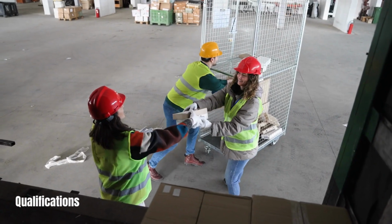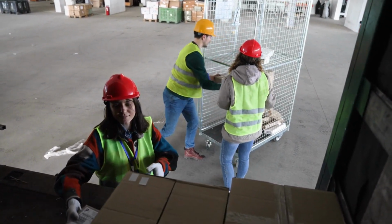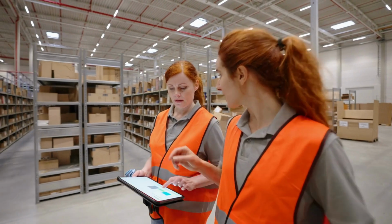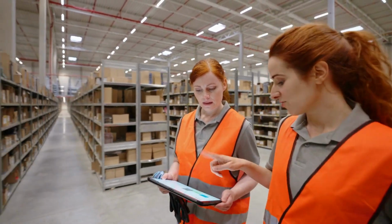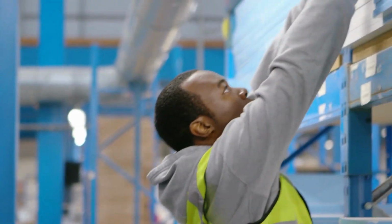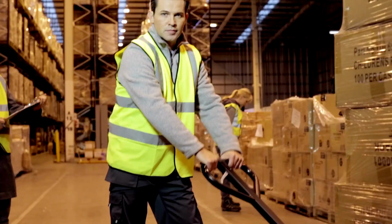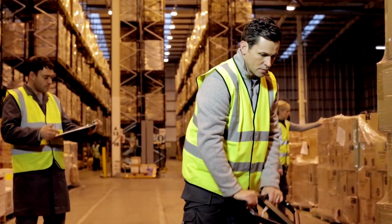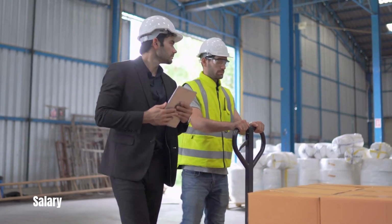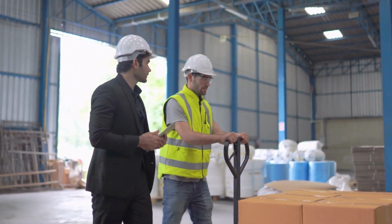Qualifications: you don't require academic qualifications, but some employers may require a high school diploma. No previous experience in a warehouse, distribution, or similar is needed but is a plus. Physical stamina and the ability to lift and move heavy items. Attention to detail and accuracy. Excellent organizational and time management skills. And teamwork abilities.